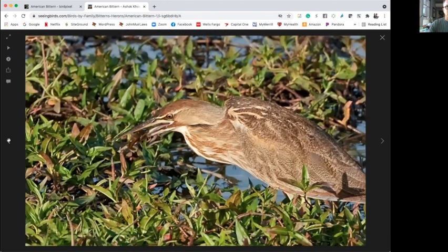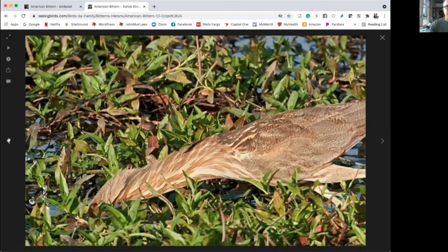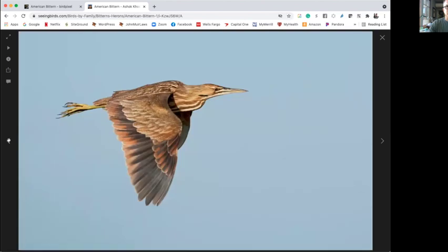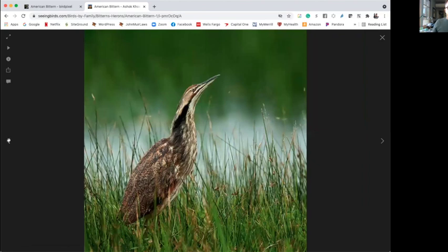So let's try this. Oh, you've got yourself a bullfrog tadpole, don't you? Oh, yes, you do. Oh, zap. Ooh, kazap. All right. But we don't want to do you in flight. That is cool. Maybe we'll do some in flight. Oh, let's do that one. All right. So same birdie.